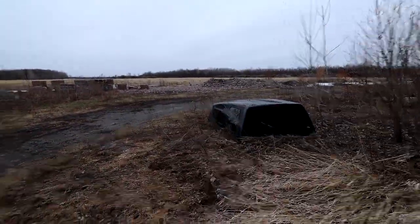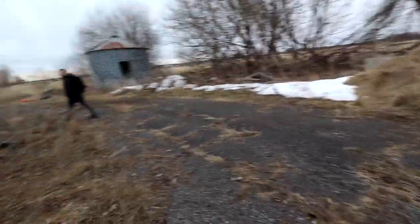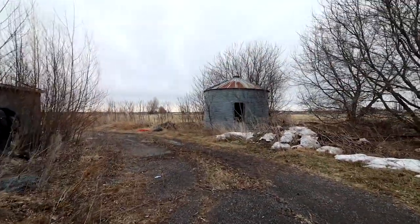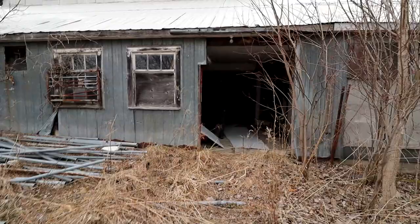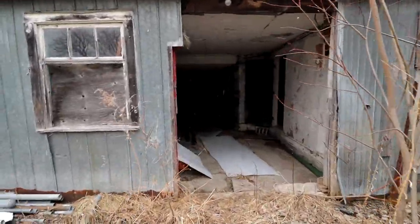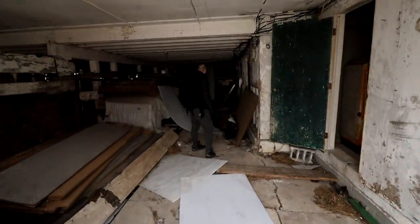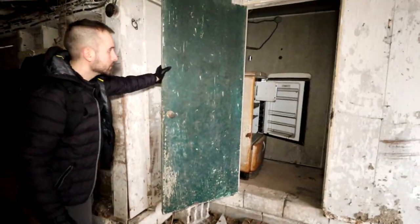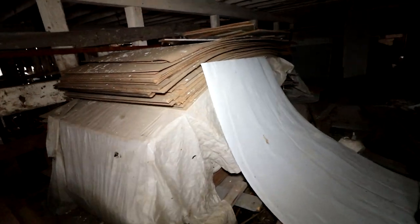Oh, look, there's an old cap for a truck. So it's pretty clear this was an old farm property, because it's completely falling apart. Anything interesting in there? No, not here, but over there for sure. Oh yeah, look at that. Now that's an old fridge. There's so much left behind.